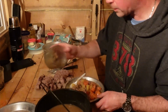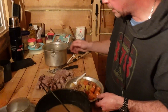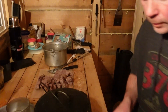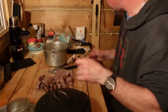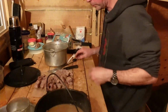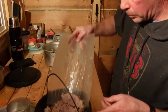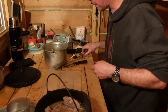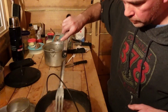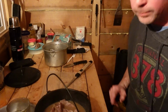Easily a couple meals in here. Oops. Throw that in there. That back on there. Actually, you know what? Probably throw all that meat back into the sauce. Just like that. Perfect. Here we go.